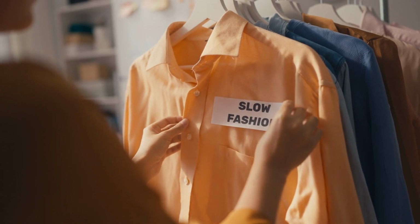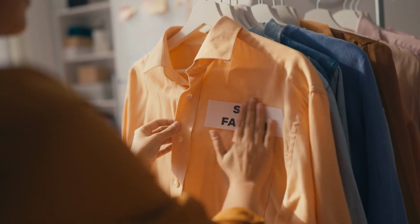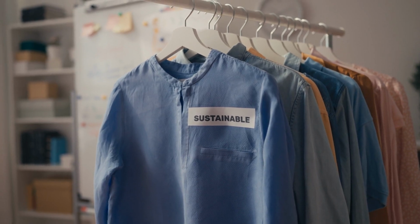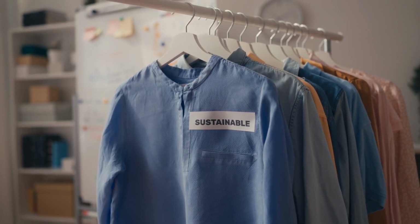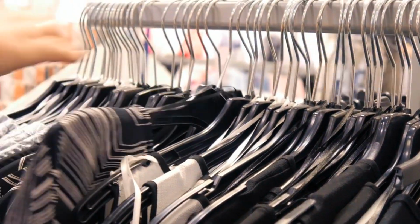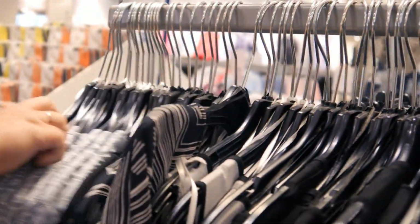The slow fashion movement promotes buying fewer, higher quality items that last longer. Instead of constantly updating your wardrobe with the latest trends, invest in timeless pieces made from durable materials. This approach helps you build a versatile wardrobe while reducing the frequency of shopping trips.